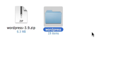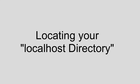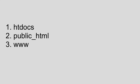Our next task is to move this WordPress folder out of our downloads folder and into a new special folder that was created just a moment ago by MAMP, XAMPP, WAMP, or whichever package you chose. Now, the name of this new special folder and the location of this new special folder will differ depending on your operating system and the package you chose, but in general, this folder is referred to as the local host directory, and it will be usually named something like htdocs or public HTML or www.